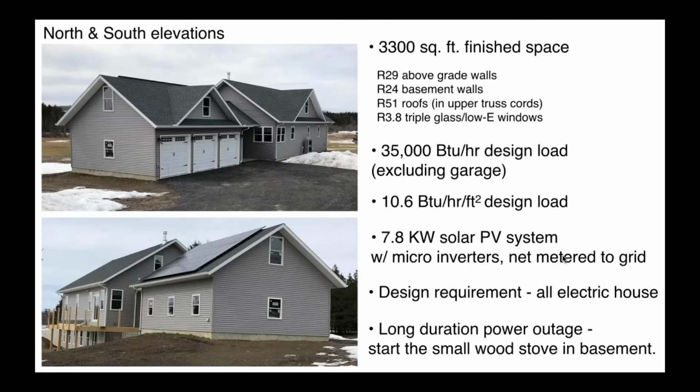Here's what it looked like as of last December. So there's the house, the garage. This is kind of looking from the northeast, and here's the view from the southeast. Here's the photovoltaic system on the roof. Let me just run through some of the stats on this real quick.